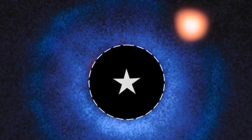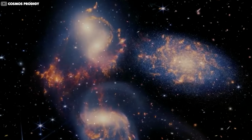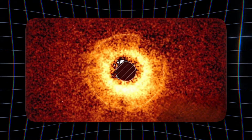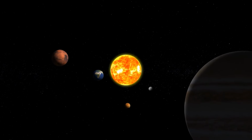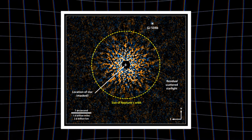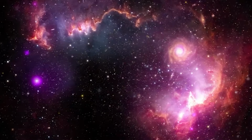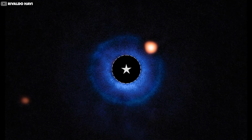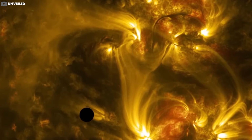Central to this environment is a narrow debris ring that encircles the system's host star. This ring consists of dust, rocky fragments, and other remnants left over from the early stages of planetary formation. Unlike the broad, diffuse belts of debris seen in some older star systems, this ring is compact and well-defined, suggesting that the processes shaping it are still actively at work.